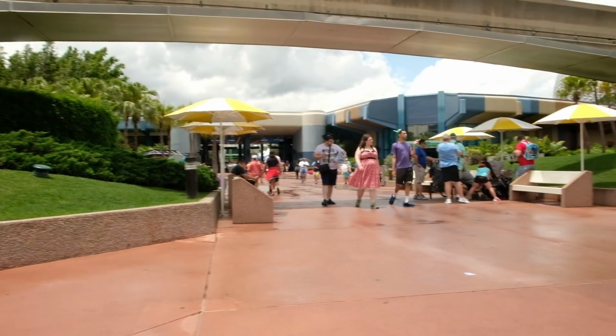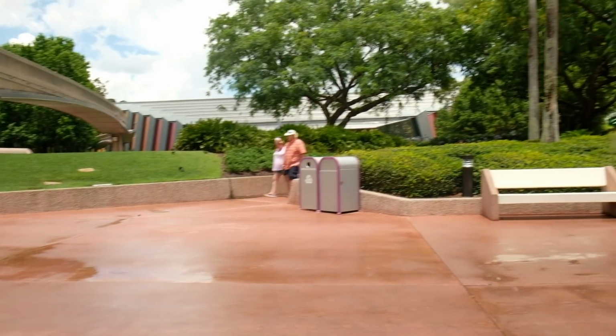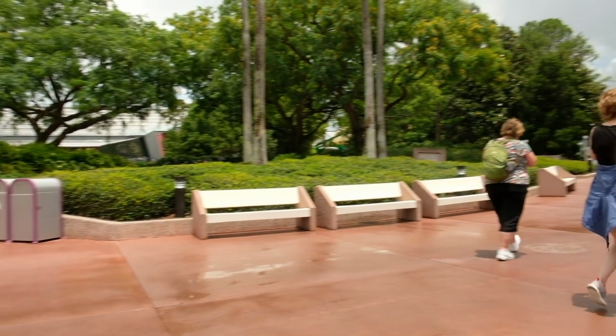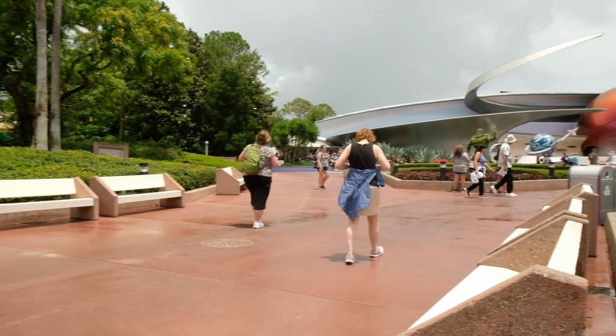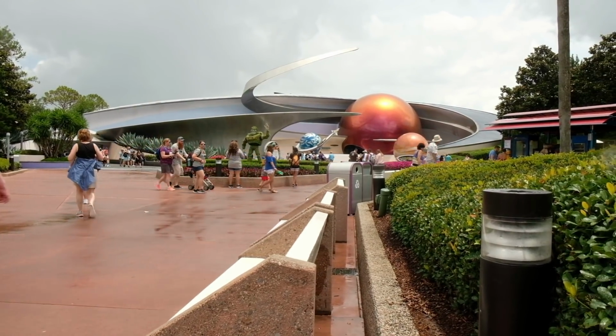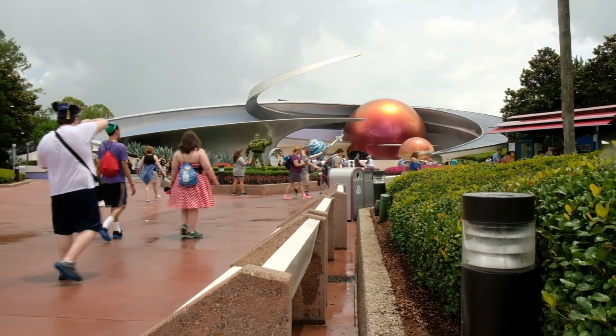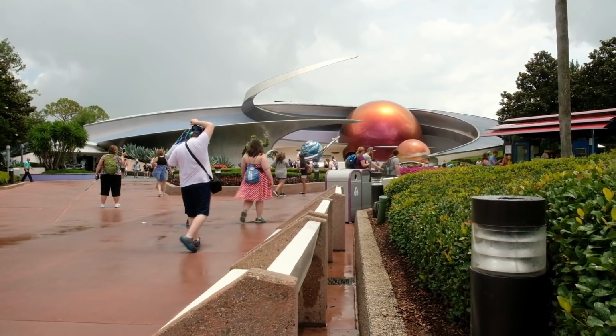For my next stop, if you can't tell where I'm at, I'm in Future World at Epcot still, and I'm panning around to show you essentially where I'm at, which is of course Mission Space. The reason I'm here is that recently some new details have been revealed about the coming space themed restaurant to this area.